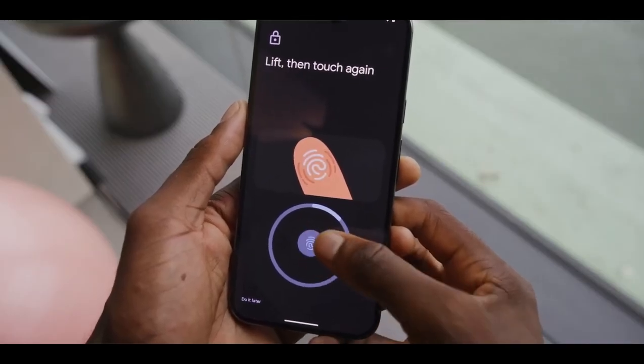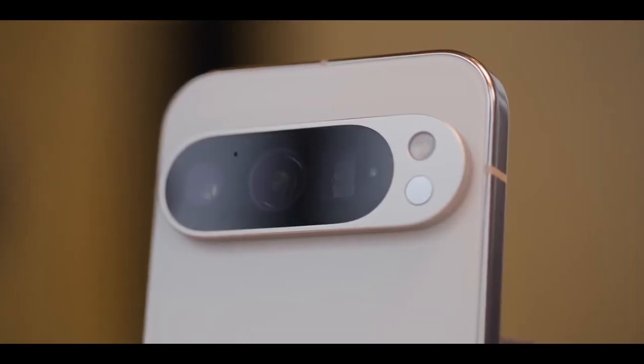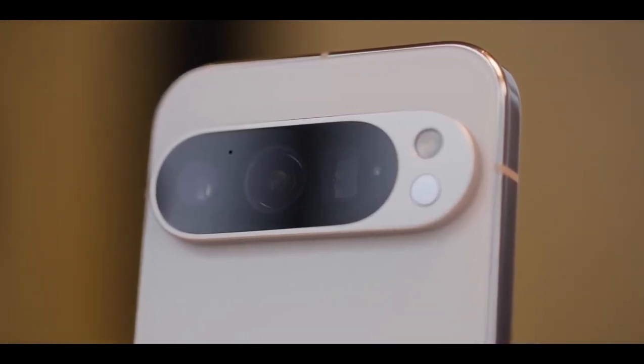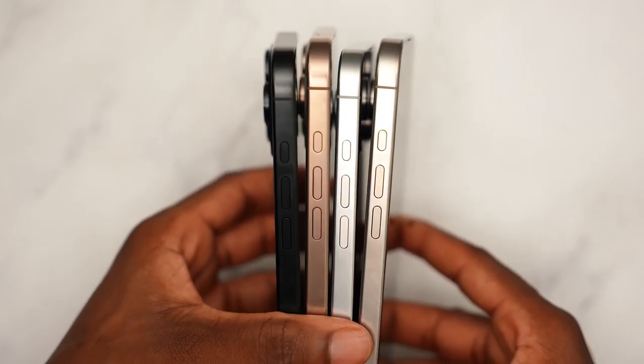So which one should you go for? Well, if photography is your calling and you want the best battery life, the iPhone still feels a bit ahead. But if you want the latest and coolest AI tricks, the Pixel is the one that has them.